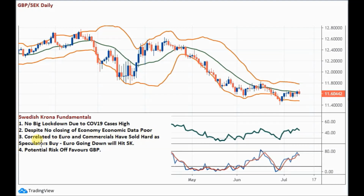Also, in terms of the Swedish krona, it's obviously correlated to the euro. Now, we're looking for the euro to fall, and we can see that the commercials have sold it hard and speculators have bought it hard. They're most extreme against each other for a few years. Now, of course, if the euro goes down, the Swedish krona will go down as well. Now, the euro going down obviously will hit the Swedish krona, but go and look at EUR SEK as a chart, and you'll see Swedish krona has really pushed the euro down. Okay, so the euro's even oversold on it. So we think the snapback will be pretty hard. If you look at many pairs with the SEK in it, the SEK is overbought. Point number 4, potential risk off favours the GBP.